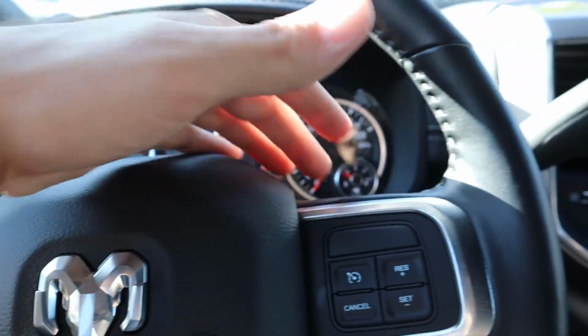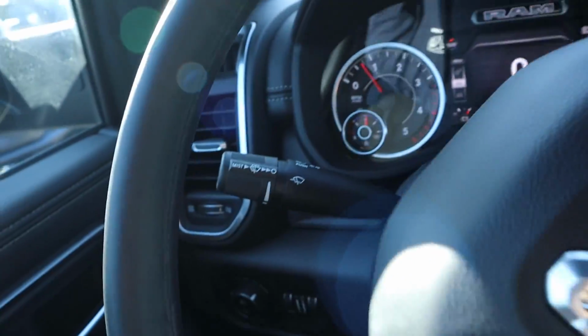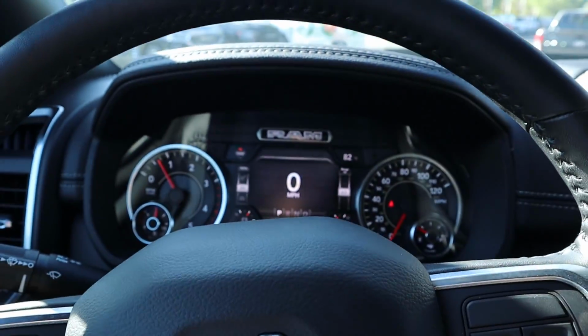There are rocker panels in the back of the steering wheel to control the radio stations. Full leather with some nice stitching. Turn signal, windshield wiper stock is on that side. This is your actual gear selector, so your park, reverse, all that kind of stuff. But let's get into the center screen now.